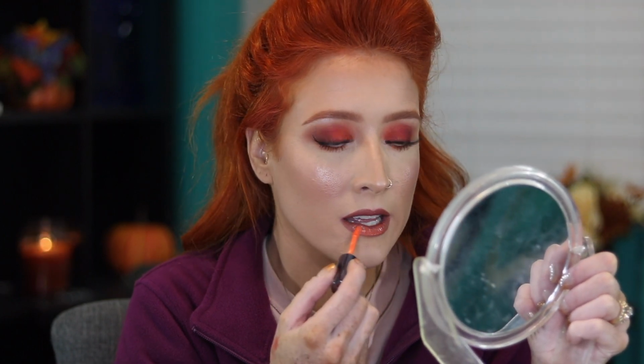And then because I have to have some gloss, I'm going to use the NYX Intense Butter Gloss in Banana Split. It has an orange tone to it, so I thought that would go perfect with this look. I only kind of want to keep it in the middle.